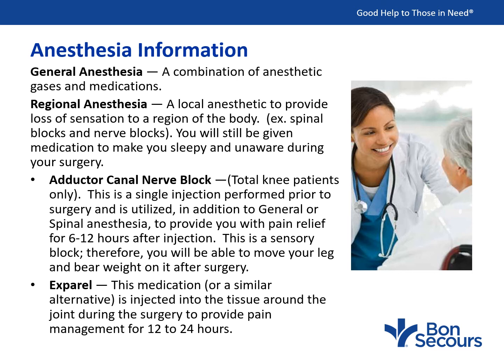Exparel. This is a medication that is injected into the tissue around the joint during surgery to also help provide pain control for 12 to 24 hours after surgery.